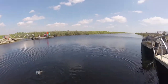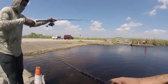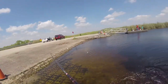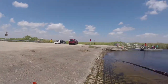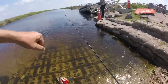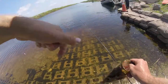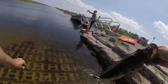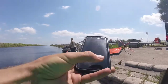You gotta get a picture of me though. It's the biggest one I've ever caught here. Get up on that ramp. It's a good size one. Yeah. Fish Facts TV. Everglades peacock bass. Yeah, I'm going to have him take a picture of me real quick.